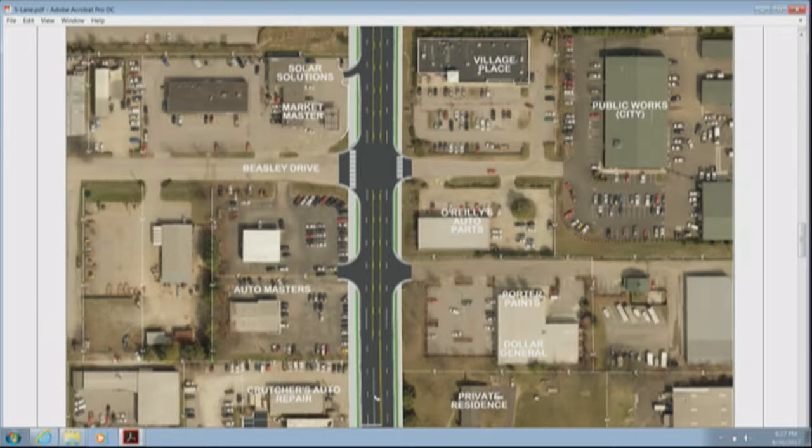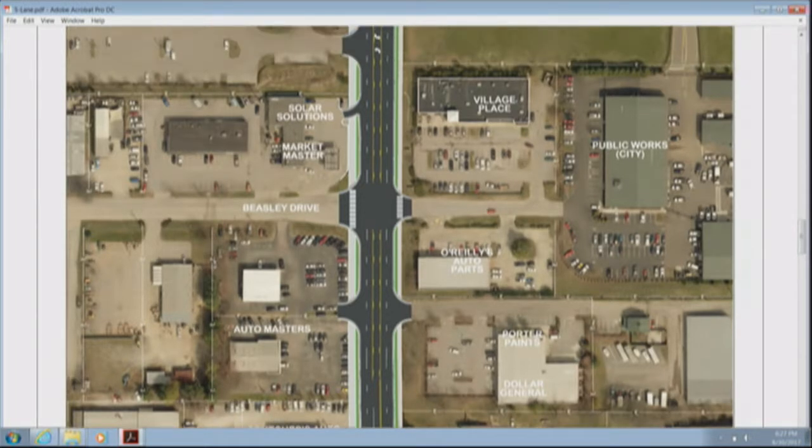So with the Solar Solutions and the Market Masters, one thing we looked at critically is, as a gas station, we have to be able to bring in a fuel truck, circulate the fuel truck so that they can refuel the fuel tanks. And so what we propose to do is eliminate their northern access, but give them a right in so that the fuel trucks and customers can still access the business.